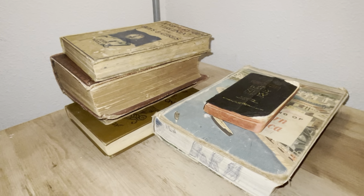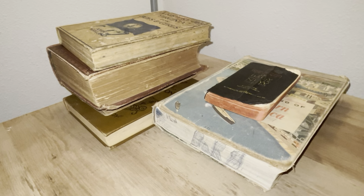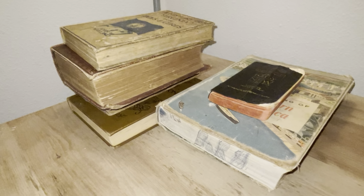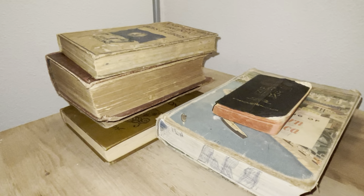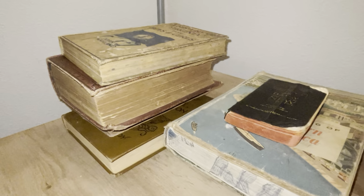Hello, everyone. This is the second half of my historic book collection. If you haven't seen the first one, I would invite you to see that one as well. So that's that one. That stack was kind of bigger than this one, but let us continue.